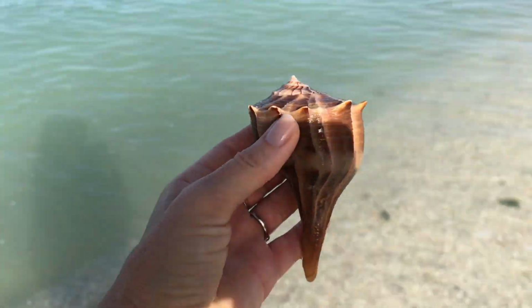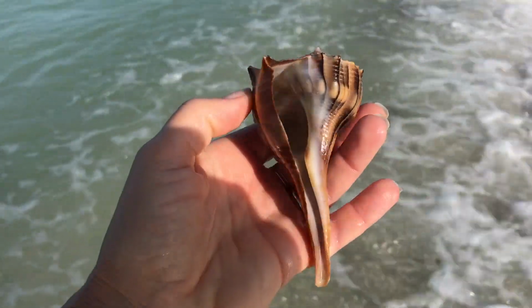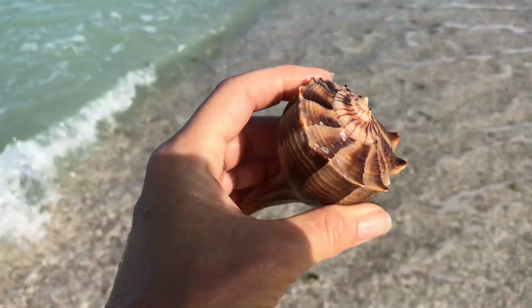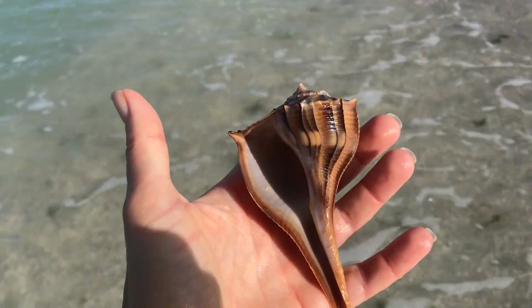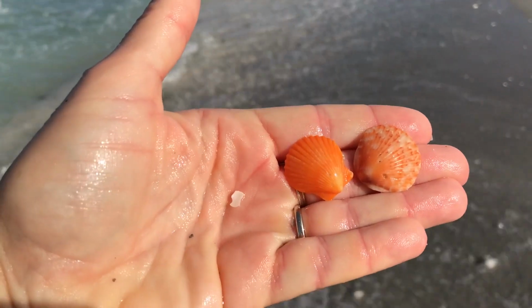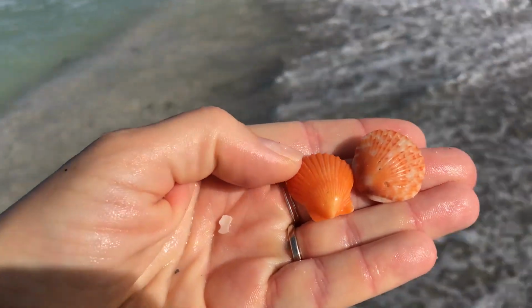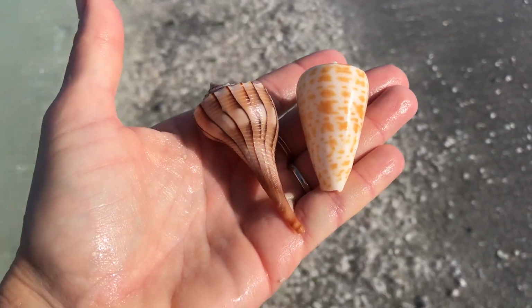Check this out. This was just rolling around in the surf, and I'd love to show you what it looked like, but I didn't want to chance losing it. So I got right in there, grabbed it, and made sure to take a good look at it. It's gorgeous. I love the coloring on it. So pretty. I was really, really happy with that. And I was happy with these guys too. Some more of those orange shells. And this, again, just rolling around. We got a lightning whelk and an alphabet cone.